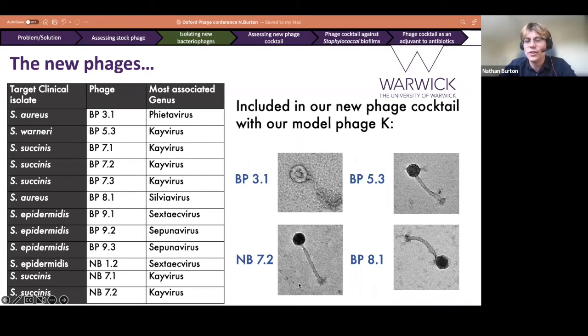And again, we use 4 phages along with phage K that also were found not to have any integrases or any other antibiotic resistance cassettes or anything. These are the electron microscopy images of them. Pretty.